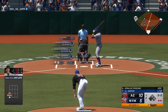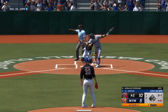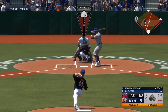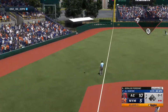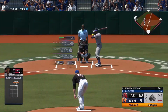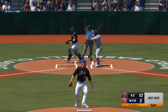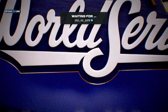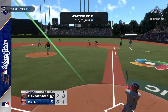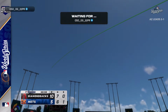Sole runner at third, 2 outs. Perdomo stands in now for the Diamondbacks. Swings through that one for strike 1. Foul ball. An offensive explosion this inning here in Game 4 of the World Series. Got him! Rusty Valentine rings him up. The 2-round trippers in this inning, the long ball was working. And they doubled things up now at 10-5.